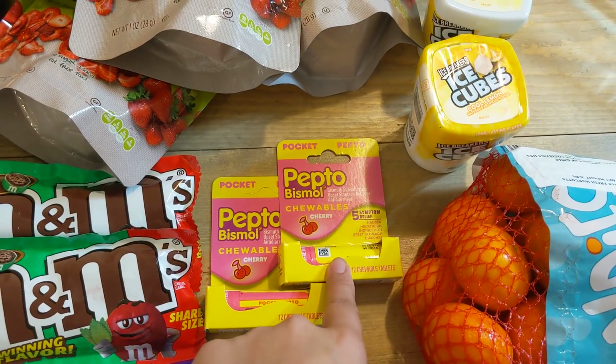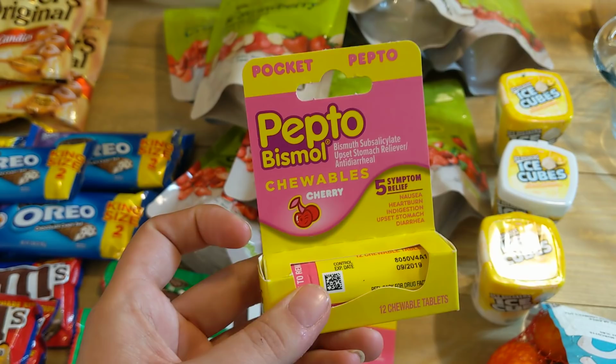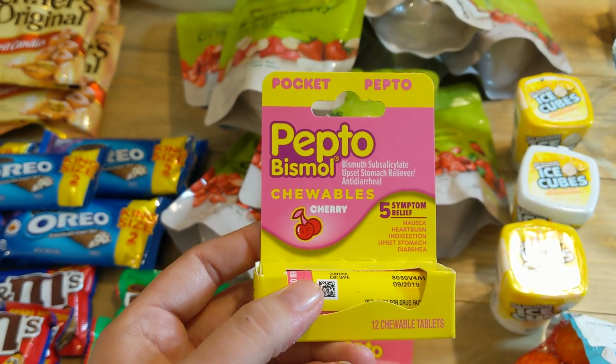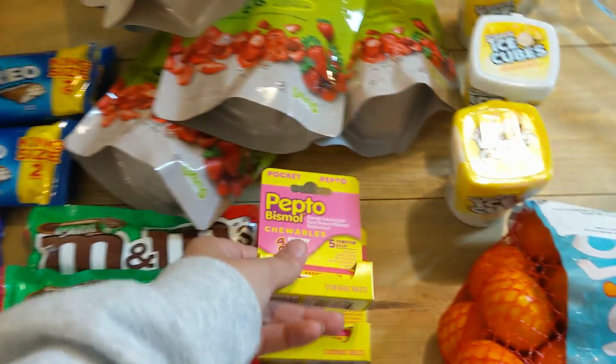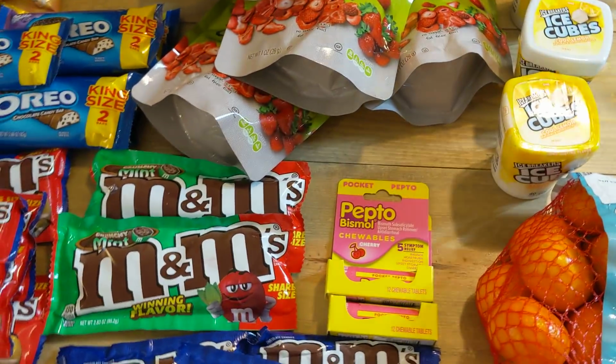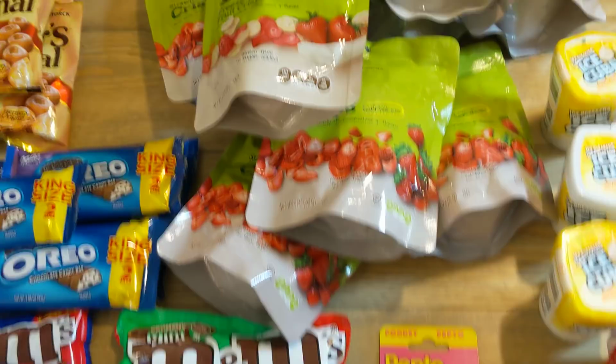Next to that, I have 2 chewable Pepto-Bismol, which is a good find, I think. Nausea, heartburn, indigestion, upset stomach, diarrhea. Do you guys remember those commercials where they sang that? Anyways, this is good to keep in my purse and on hand. You never know when you'll get an upset stomach.